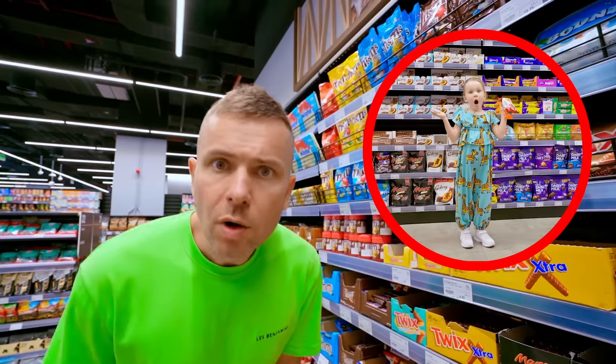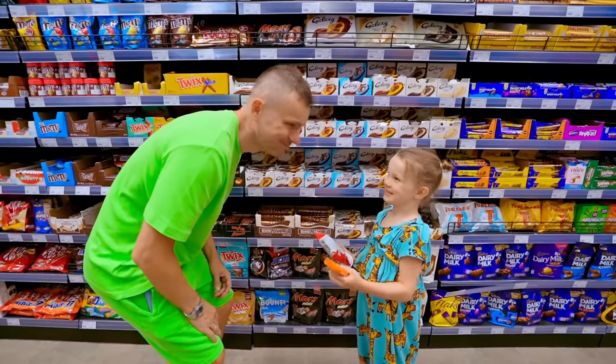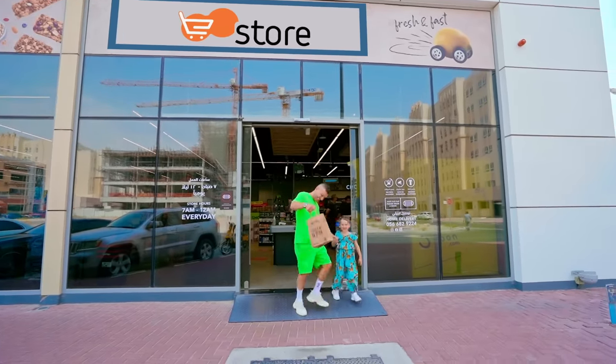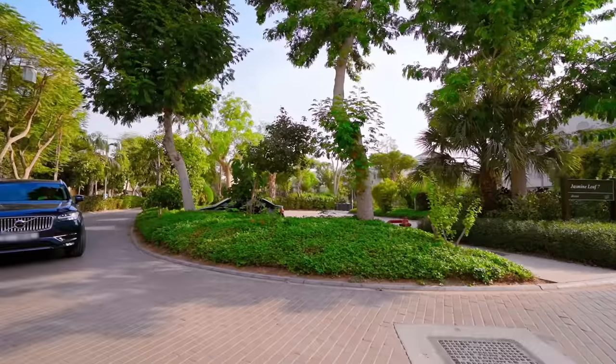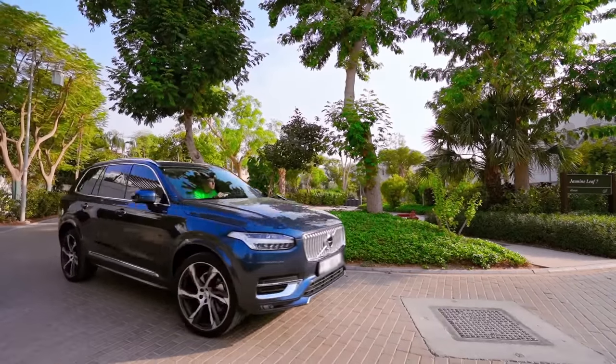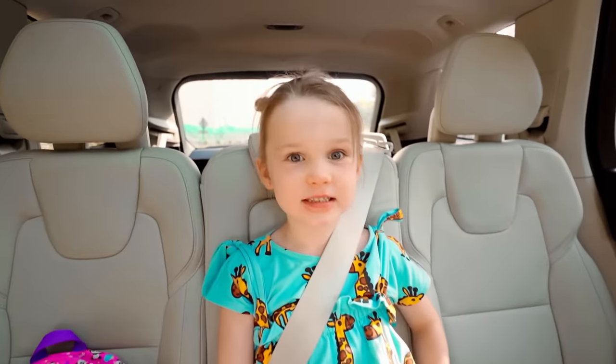Gotcha! You can't run away from the parents. It's dangerous. Okay, Daisy. Thank you, Daisy, for the safety rules. You are welcome, Steffi. Oh, look, our home.